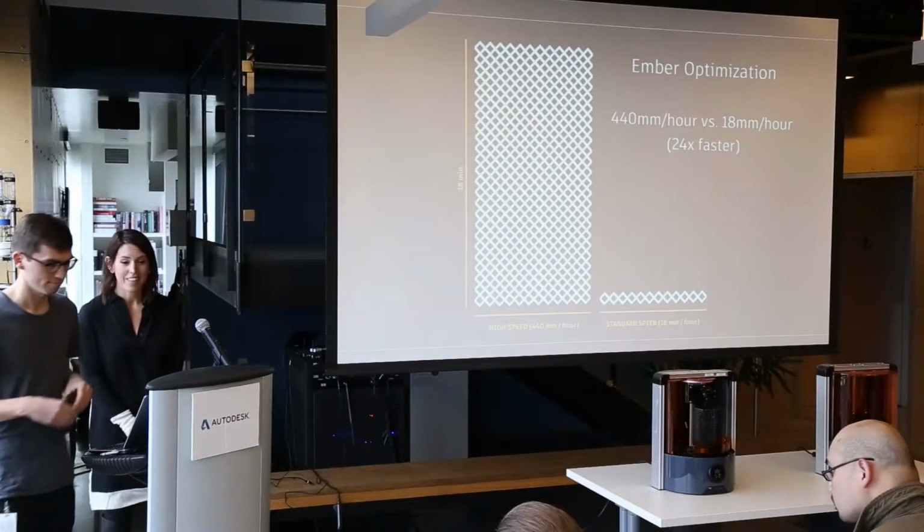Of course, there are some limitations to printing at this speed, and today we've published some research where we explain those limitations. We explain how to configure Ember to print at this high speed, and also what future work could look like in this space. So now I'm going to hand you back to Kim, who's going to introduce another project that we've been working on. Thanks, Pierre.